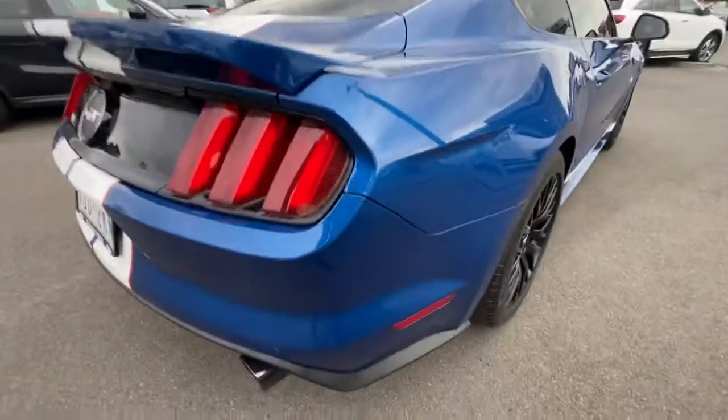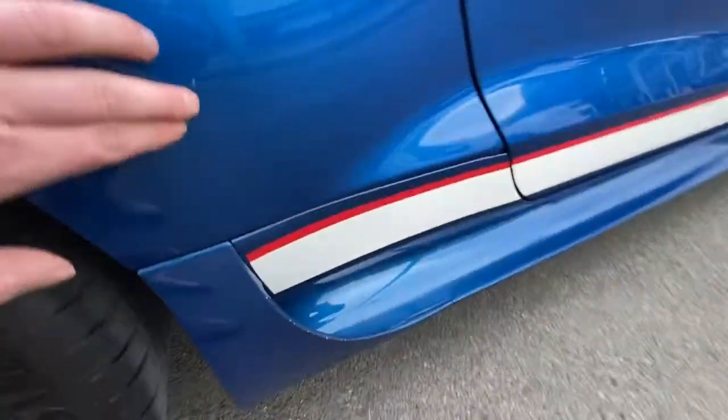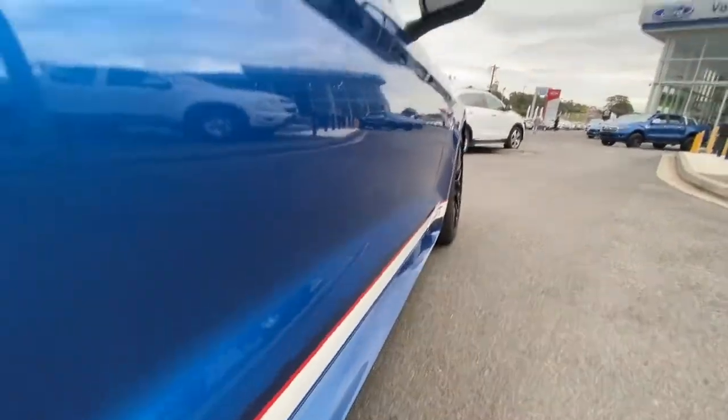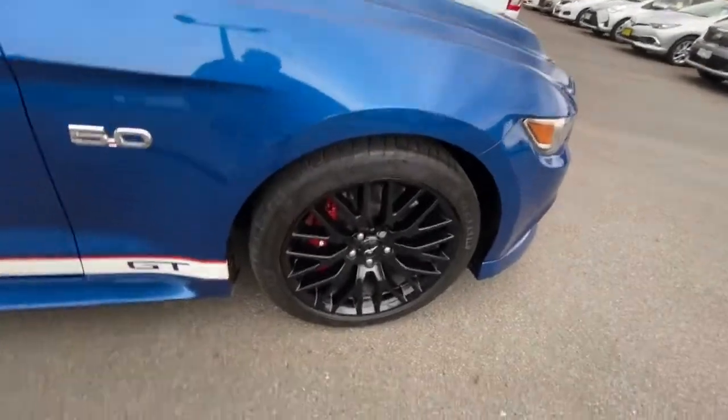Down through this side of the car, there's no marks across the rear bumper bar. Down through the side here, there's nothing that I can really pick out through the side of the car. On this premium alloy wheel, there's no marks. Down through the side, a couple of stone chips just down here, but it's all very minor through there. As you can see, no door dents whatsoever. And down to the right hand front, there's no marks on that alloy wheel.